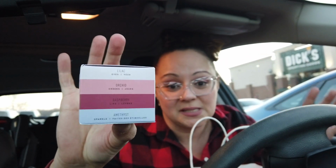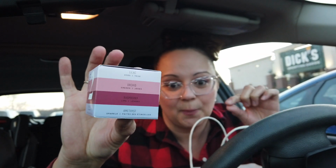Did pick up that Morphe Violet stackable palette. It has these four colors in there. It's a combination of lip, cheek, and eye. I'm excited to wear this. I love the bottom one. It's like a purple shimmer glitter. I love shimmery stuff. These looked awesome.